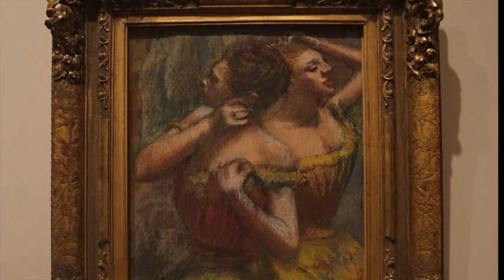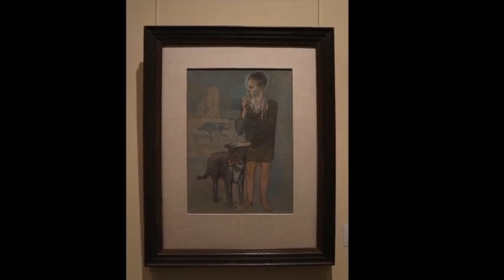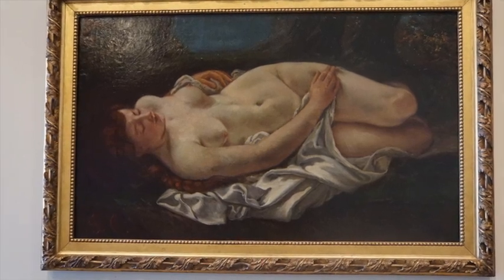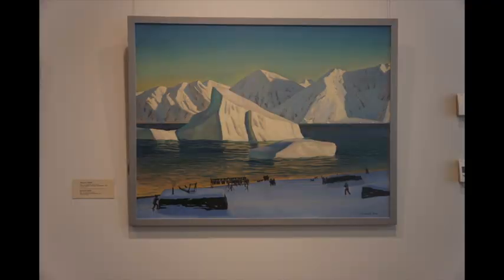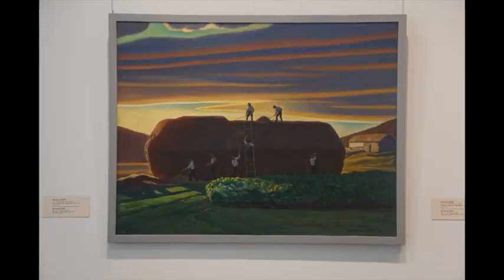So here we see a little pastel by Edgar Degas, Two Dancers, 1897 to 1898. Pablo Picasso, Boy with a Dog, 1905, gouache on cardboard and pastel. Gustave Courbet, Reclining Woman, 1865 to 1866. Here we have a number of pieces by an artist from the United States, Rockwell Kent. This is Early November, North Greenland, 1932. The Cliffs of Ireland, 1926. Dan Ward Stack, Ireland, 1926.